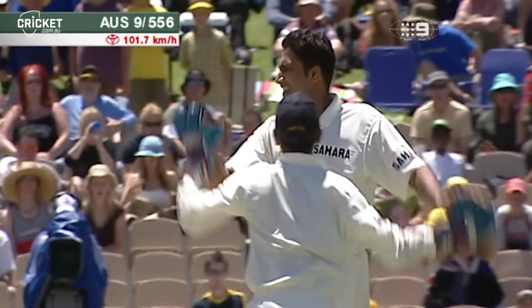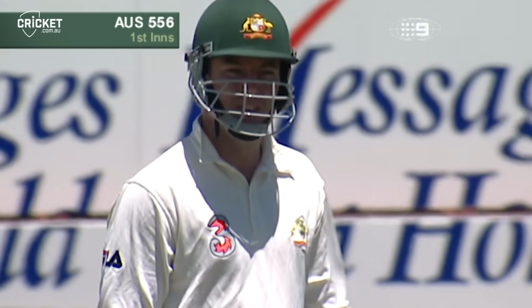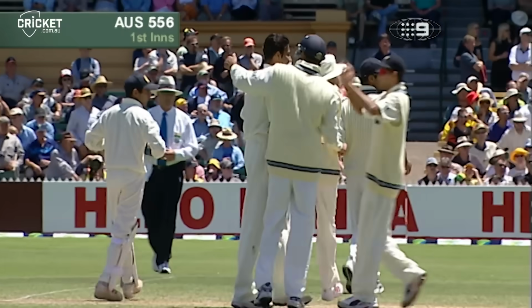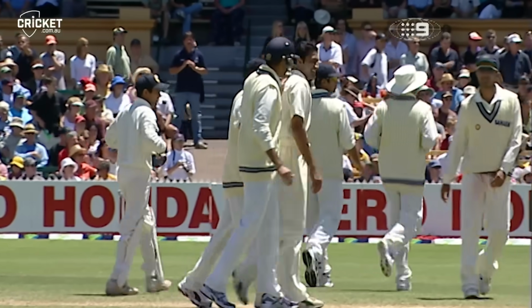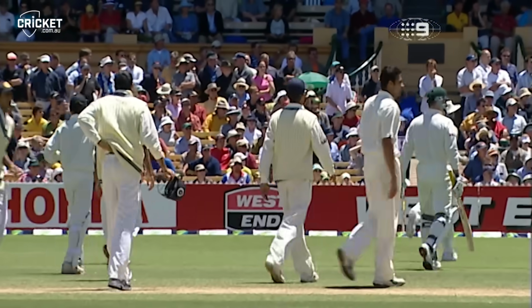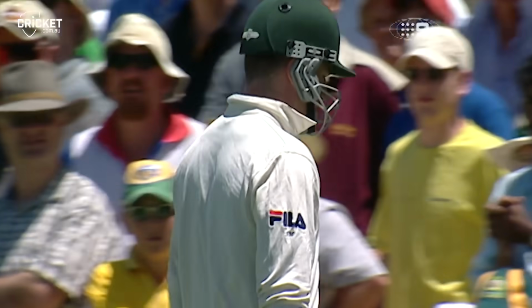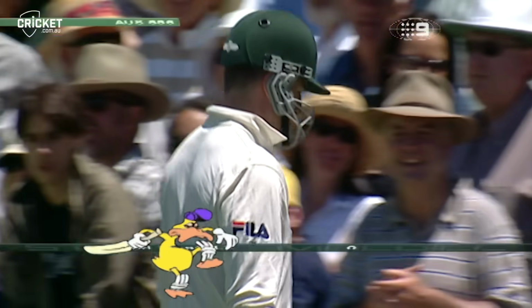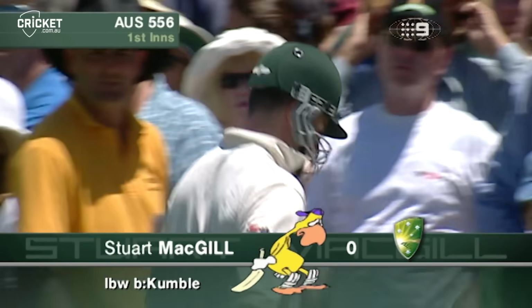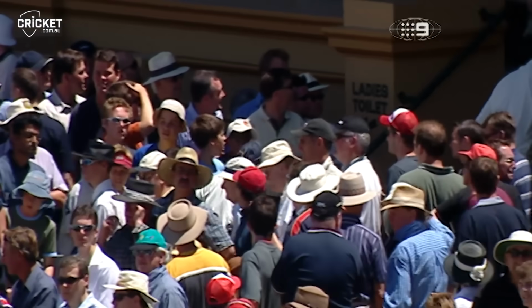Umpire David Shepherd had no hesitation whatsoever in raising the finger on that one. Kumble speared it in. It was quick, about 102 Ks. Stuart MacGill was late on it and adjudged LBW. So Kumble will be on a hat-trick in the second innings when he comes on to bowl. MacGill departs for a duck. Kumble has 5 for 154, and Australia are all out for 556.